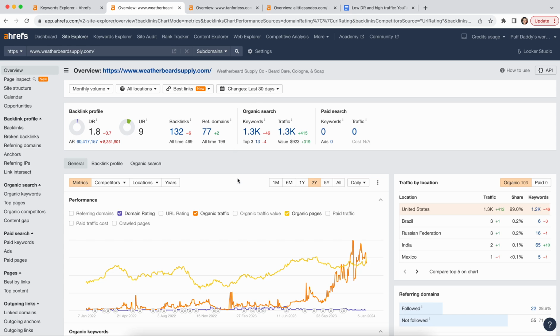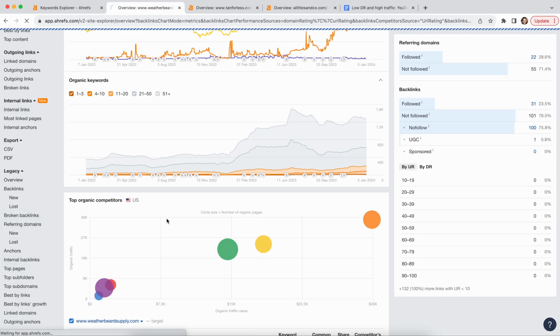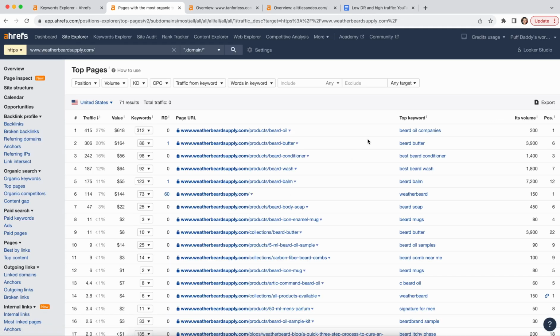weatherbeardsupply.com. So, super low domain rating, basically 0. Pretty good amount of traffic, 1,300 visitors. There's a reason why I like it, so we're going to go to the top pages. In the top pages, it's really targeting beard butter, all these beard products. Beard wash in particular, beard soap, beard mugs. So these are all really great ideas.